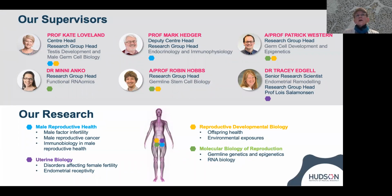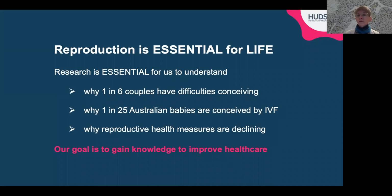So the supervisors that are currently offering projects are listed on this slide with an indication of their key areas of expertise. You'll see that the projects span different areas of research. We've roughly put them into male reproductive health, uterine biology, reproductive developmental biology, and molecular biology of reproduction headings. But in fact, our projects can span between the research groups to ensure that our work has the greatest impact, and also to give our students a full range of discovery outcomes. So pretty much most students will have experience working with multiple supervisors during the course of their honors or master's or PhD work. So we think that's a really great opportunity that we can offer to students in our center.